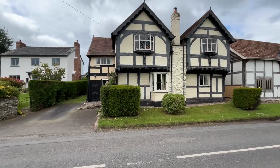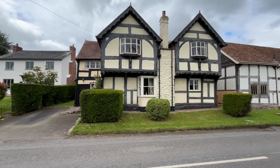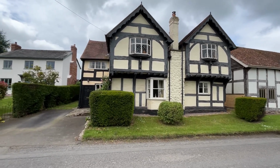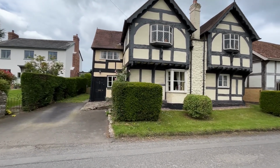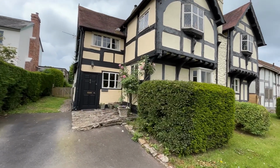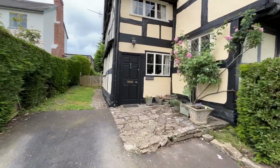Welcome to your video and walkthrough tour of this stunning building in Weobley known as Old Vicarage. So it's both these rooms that you see here. It's a period property with fantastic reception spaces, private garden, range of 4 bedrooms and 2 bathrooms upstairs as well.